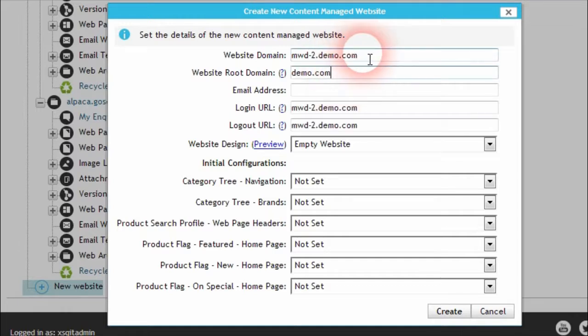mwd2.demo.com, as shown in the 11.4 release video, it will automatically set up the URLs for users to be able to log in and set the page that users land on once they're logged in and logged out. And we're going to set an email address that will receive notifications.